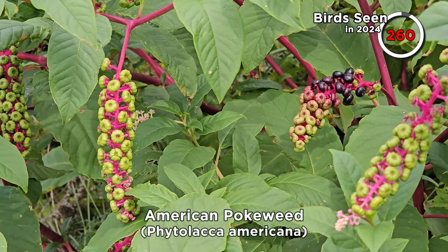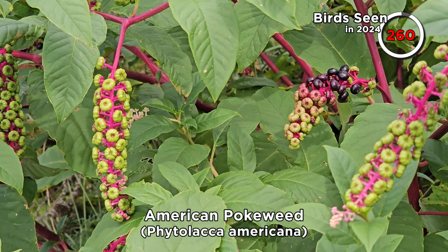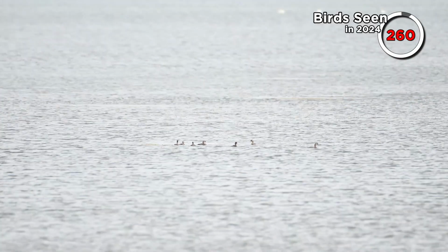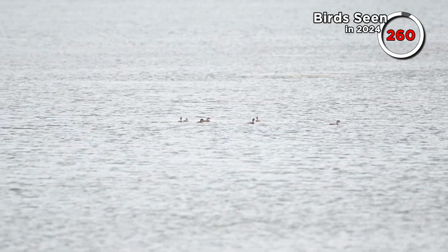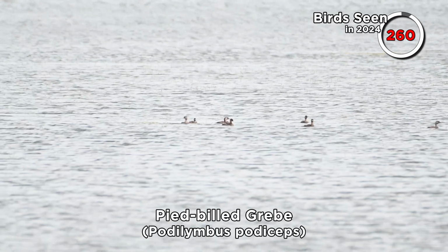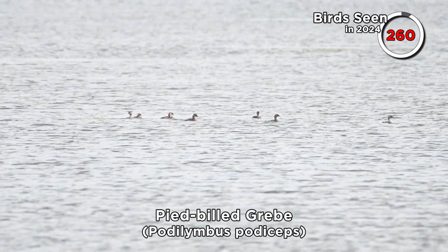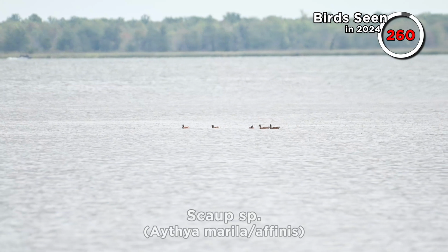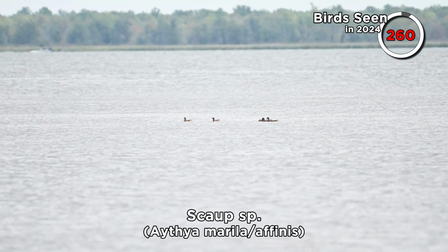Stay tuned, guys. Although there were no shorebirds on the rocky edge of the peninsula, we did see some waterbirds out in the bay. Really distant, but these birds are distinctive for their size and shape, especially their beaks, pied-billed grebes. And these are too far away to tell exactly which species they are, but they're a type of scaup.